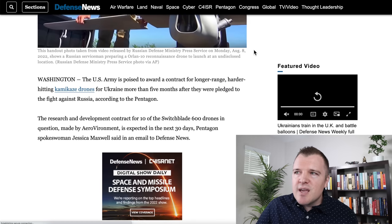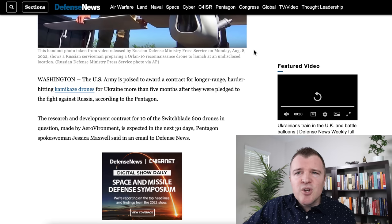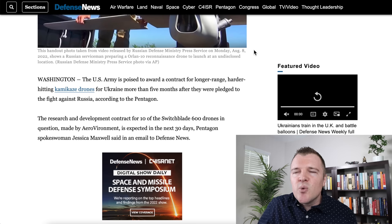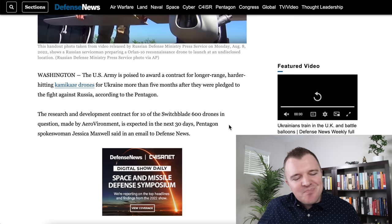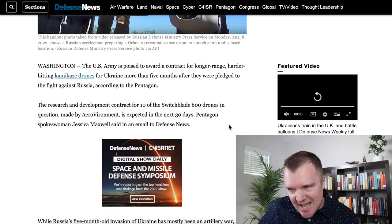The information that I can find about this is that, let me just read this paragraph. The U.S. Army is poised to award a contract for longer-range, harder-hitting kamikaze drones for Ukraine more than 5 months after they were pledged in the fight against Russia. The research and development contract is for 10 of these Switchblade 600s. Not 1,000, not even 100, but 10.